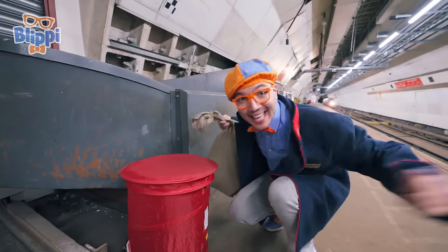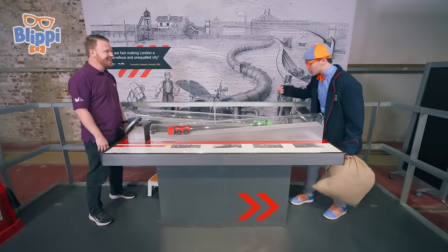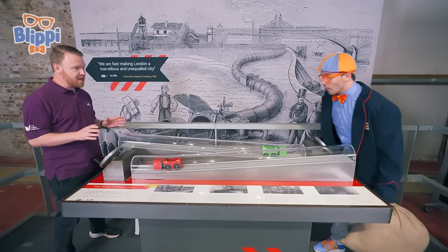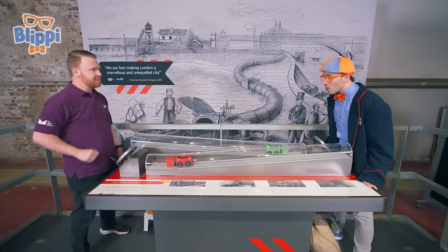Yeah, we did it. Whoa! Oh, hi, Andy. Hi, Blippi. Whoa, check it out. A red and green car. Well, Andy, what's this? This is our pneumatic train game. What you do is you turn the handle, that powers the fan, and then the air pushes the car up the tube. Whoa, that's amazing.